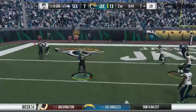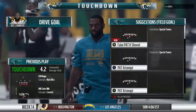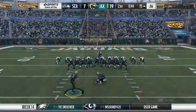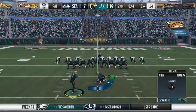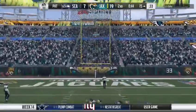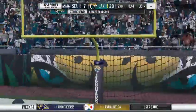Try and run forward with Fournette. And he will get this into the end zone for a Jaguar touchdown. A great play there. His second TD of the game and 18th of the year. And the Jaguars add on to their lead. And they're able to up the lead by one more.